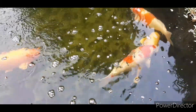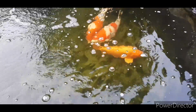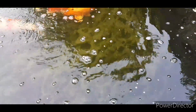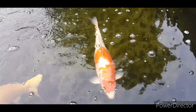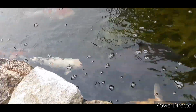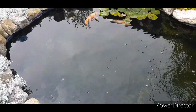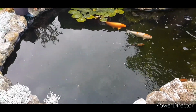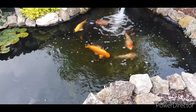There they are, swimming around. But that's how clear the water is after the water change, after everything else. As you can see, all the fish are thriving.